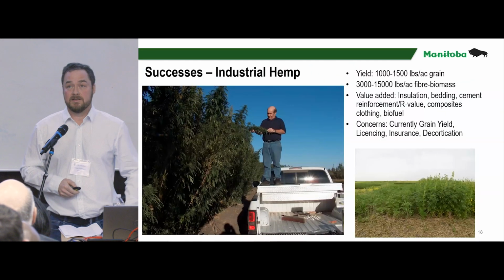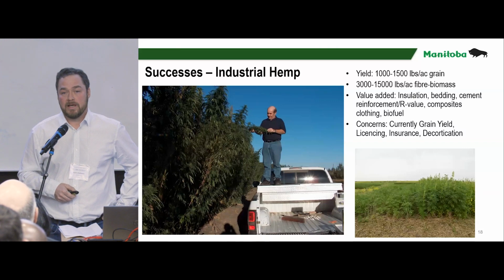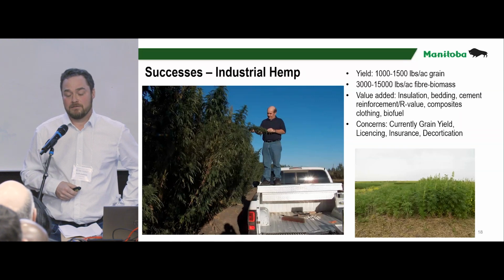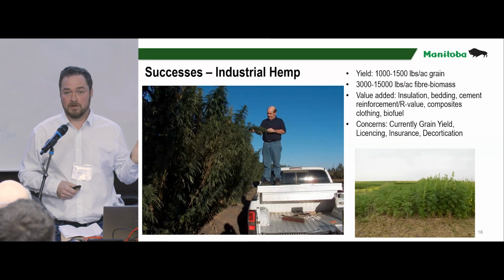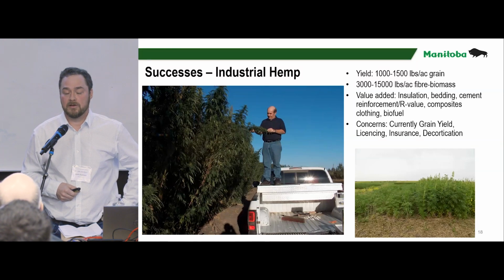So moving on to more recent success stories, we're talking about hemp here, and we have the godfather of hemp standing on the truck. This is Keith Watson. He was in our former position here as a diversification specialist. Looking at this crop, we can yield about 1,000 pounds an acre, much more in fiber, but we really don't have many fiber markets, at least in Manitoba, on the go.